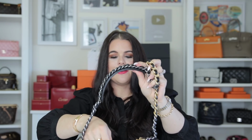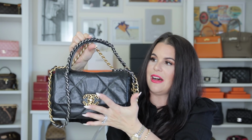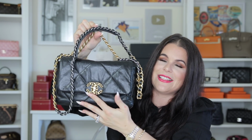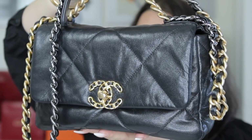I think one of the other main things that people either love or hate about this bag is the multi-toned hardware. A lot of people ask, is it always going to come in the multi-toned hardware? Is it always going to come in soft leathers? Are they going to do it in caviar? And is it always going to have this sort of braided CC logo as the turn closure on the front? So you can see there.